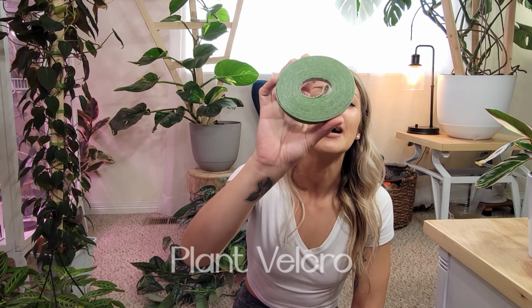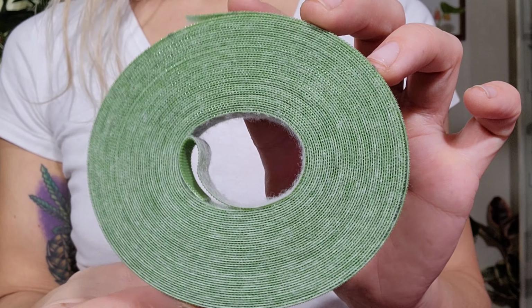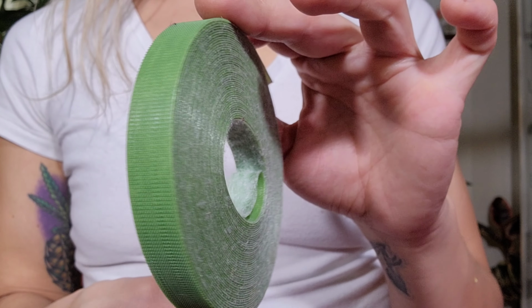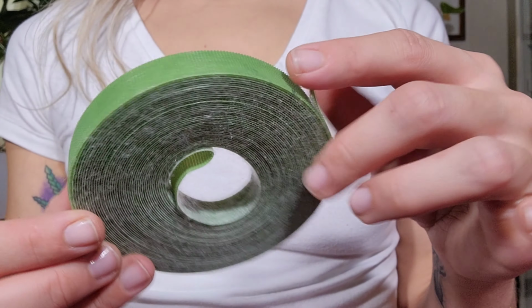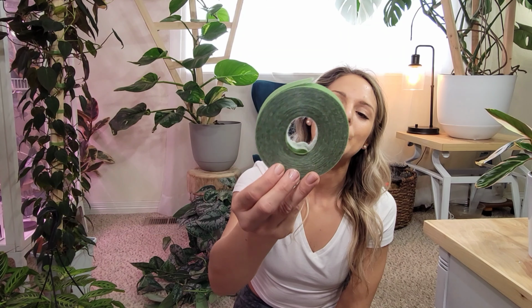Our next item is going to be plant Velcro. I love plant Velcro, and the Velcro specifically. I know there's a bunch of different items that you could use to tie up your plants to make them more presentable, or to help them tack onto a pole or something like that. But the Velcro specifically, I find really nice.